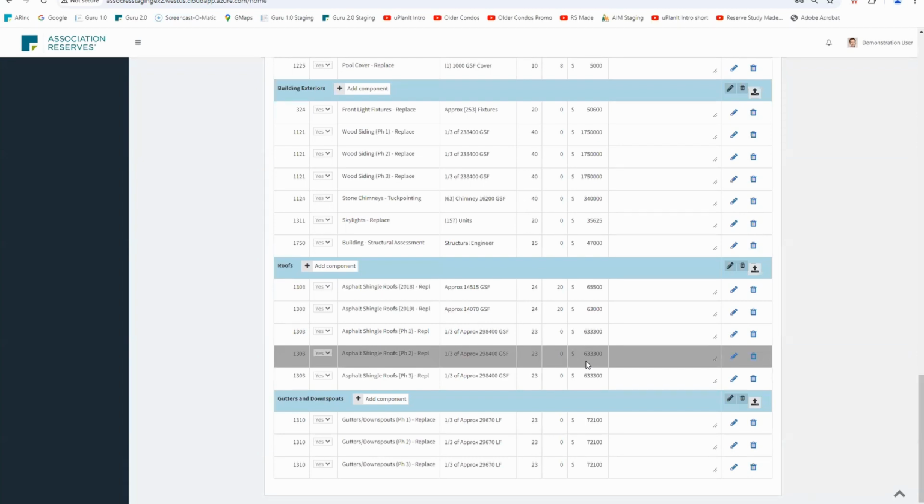They'll have access to the gutters there too. So it's best for economies of scale to get those done at the same time if possible. So we set that up in a similar fashion.